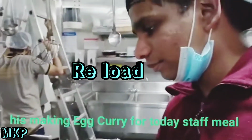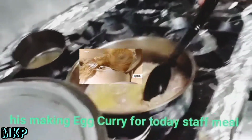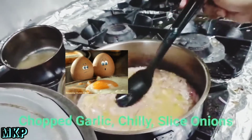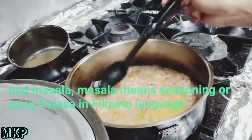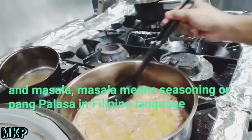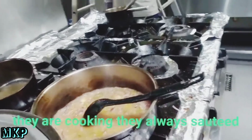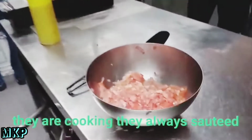Egg curry. What is inside? Garlic and chili. Then salt, pepper. Then this one, water. Okay, what's the egg? Then this tomato.